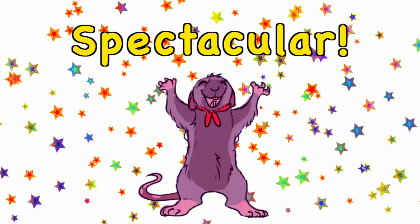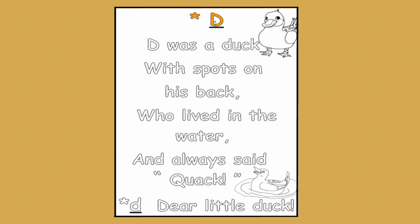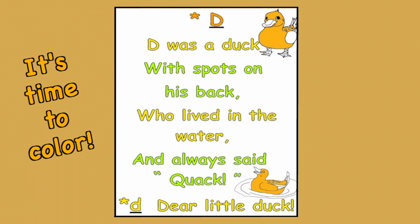Spectacular! Now let's move on to the next nonsense alphabet. D. D was a duck with spots on his back, who lived in the water and always said quack. D. Dear little duck. It's time to color.